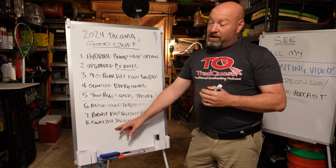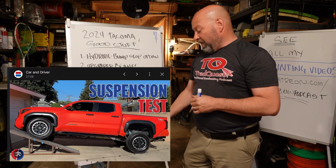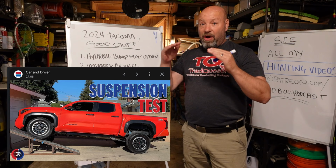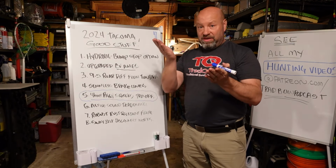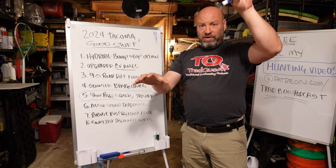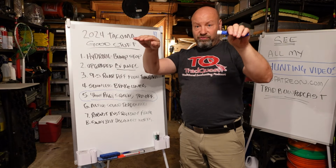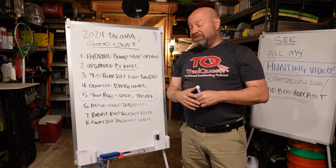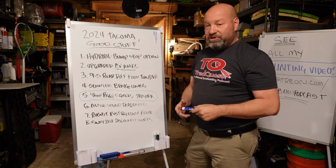And on that Car and Driver, he did a test with the sway bar disconnect, and we know that the sway bar disconnect works extremely well. It's a very good offset, which we were concerned with because of its IFS, independent front suspension. It's not like a Jeep with a solid axle where you get the whole axle to articulate. You can only do so much with that. Well, it did make a difference, and it was pretty noticeable. I don't remember what the numbers were, but point being, it works good.